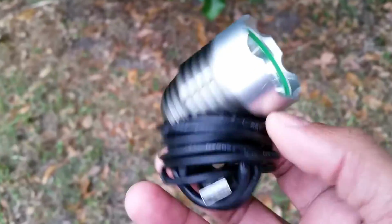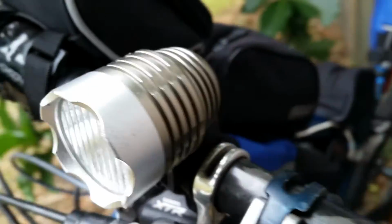Hey, let's talk about lights, specifically this one, and why this is one of the best headlights that you can buy right now.